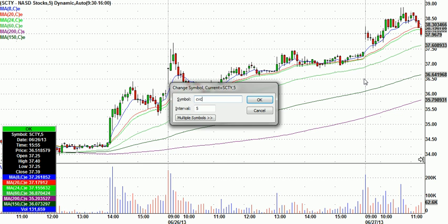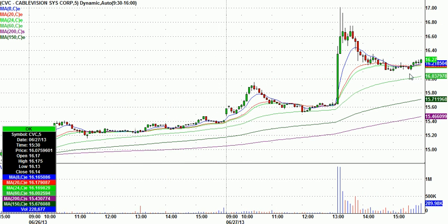And then late in the day, I took a 2-cent loss in CVC. I missed this spike. The guys in chat were on it, but I was just getting back from lunch, and I missed it. I think some members in chat got in on this spike, but then it just went on a chart for me because I wasn't going to chase it, and I called it long.